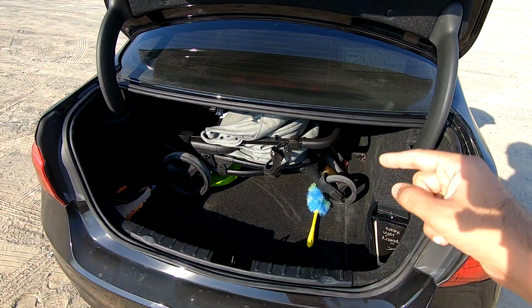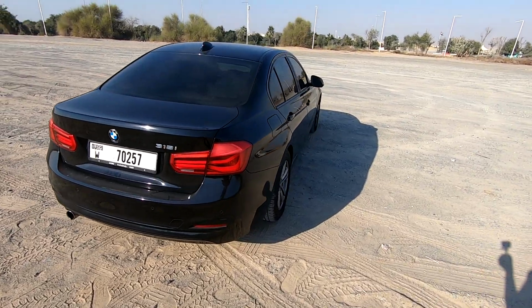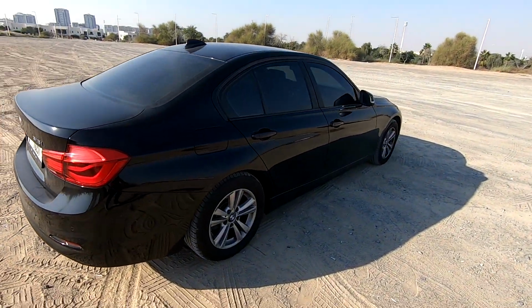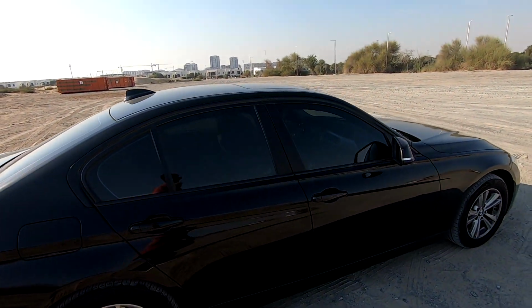And this car does not come with the spare wheel, as the rule is now that every car needs to have a spare wheel. When we jump onto the other side, again, pretty clean and straightforward that way.